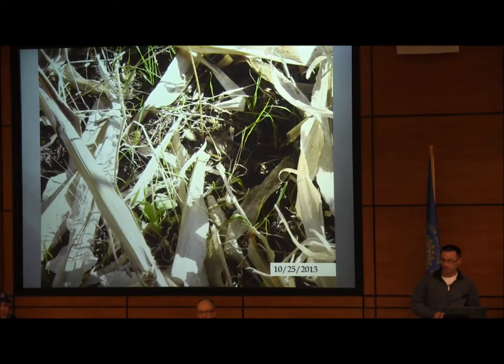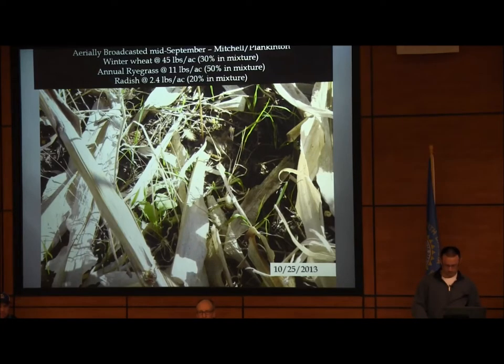And then this is basically the same field, a picture from Jason Miller that they took at the end of October. And that's basically what the mix was: in week 15, 45 pounds, and ryegrass to the level of ration, 2.5.